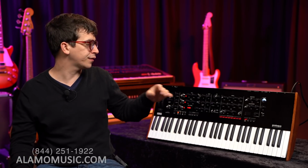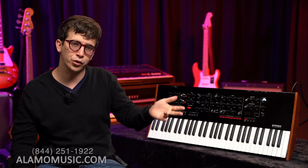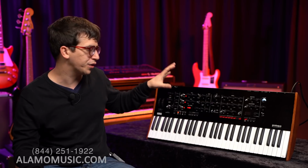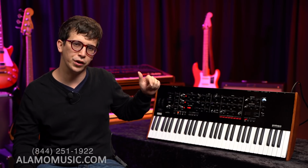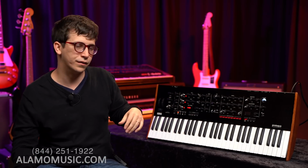So there you have it, the Korg Prologue 16 voice. I'm curious to see if this stays on the market for much longer. I'm curious if Korg has something in the future, maybe the Epilogue, maybe all the feedback they've gotten about the Prologue will result in this amazing new flagship synth from them. But I still think this one is pretty amazing, and I'm really curious to see what Korg does next in flagship analog synthesis.